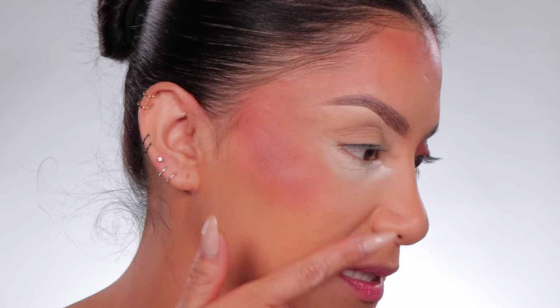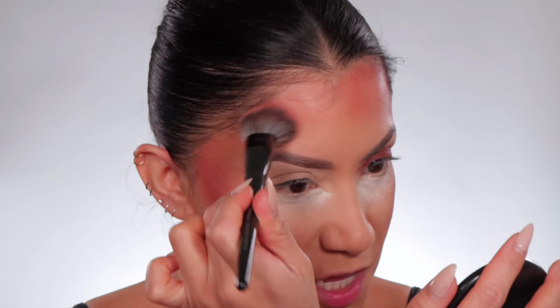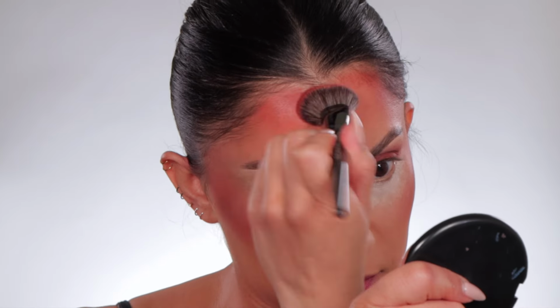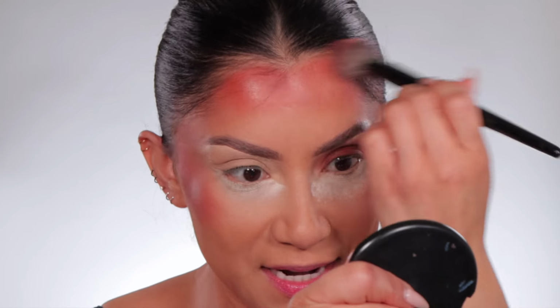You can see the formula is not very powdery because it's giving the skin a bit of a shine. Other thing is I do have oily skin. How is this gonna wear? We're gonna do an all-day wear test. I tapped it one more time. Oh my God, look. We need to be careful with this. This is pigmented, blendable, so it works.